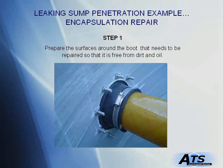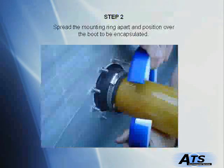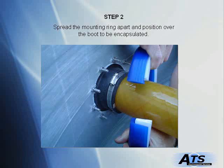Okay, we're going to take you through a leaking sump penetration example. This would be an encapsulation repair. Step one, prepare the surfaces around the boot that needs to be repaired so that it's free from dirt and oil. Step two, spread the mounting ring apart and position over the boot to be encapsulated.